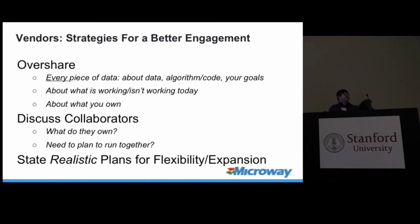The caution of this is, of course, realistic plans for flexibility and expansion. If you overemphasize this, you'll find that the vendor is going to spend a lot of time planning for that flexibility that you may not really need down the road, and it'll compromise some pieces of the system architecture. So I can't tell you the number of times that we've designed flexibility and expandability into a system to find that 2 to 3 years later it hasn't been leveraged. So think about, are you realistically going to actually perform this upgrade down the road, or is it really just better to start thinking about how you invest the resources best today?